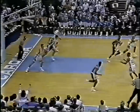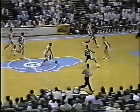Too strong, and Rodel with the rebound. Henrik Rodel with the rebound. Rice driving, scoring. Again, nothing new here. King Rice has exploded against Duke on occasions.